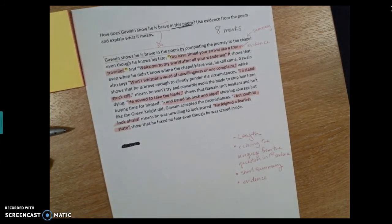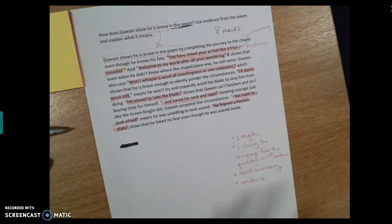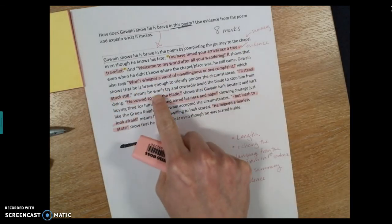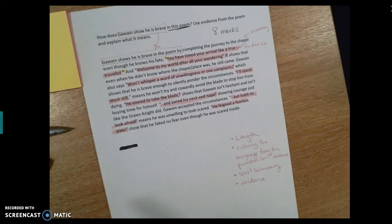So everything I've highlighted in pink is evidence. So this question is worth 8 marks. Let's just see how much evidence the student has. 1, 2, 3, 4, 5, 6, 7, 8 pieces of evidence. You can see they're not all long either.